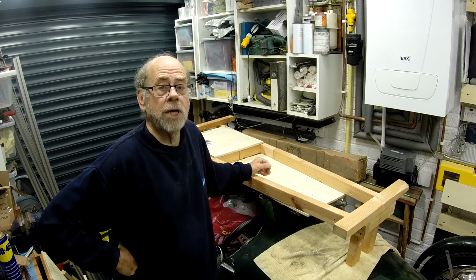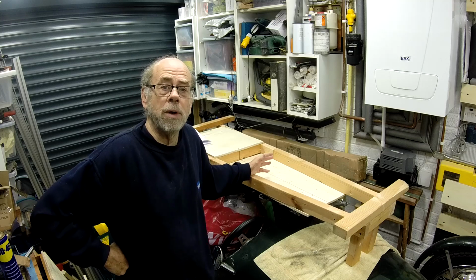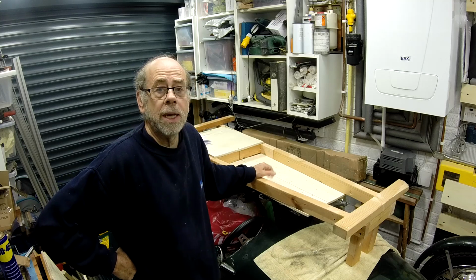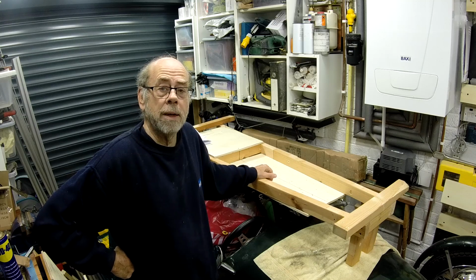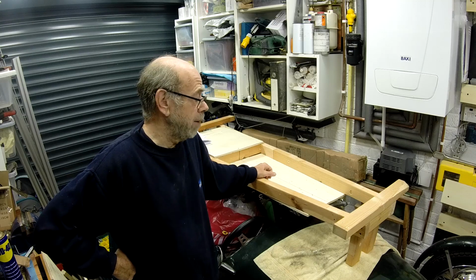Let's go over into the shed. I'll have a quick run through about what I'm using for the chassis, how it's going to be used, and we'll get an order, get sorted, and hopefully the stuff will be on its way.